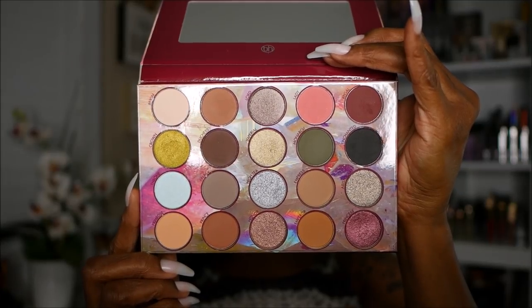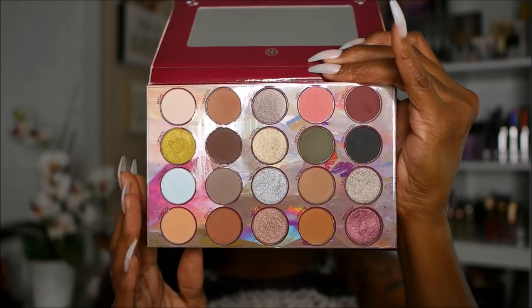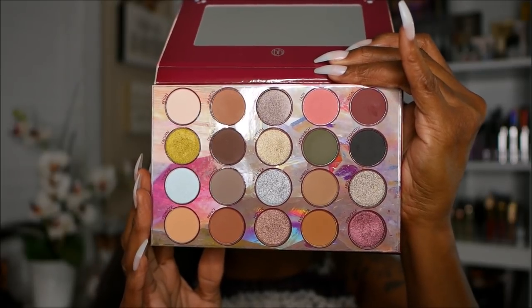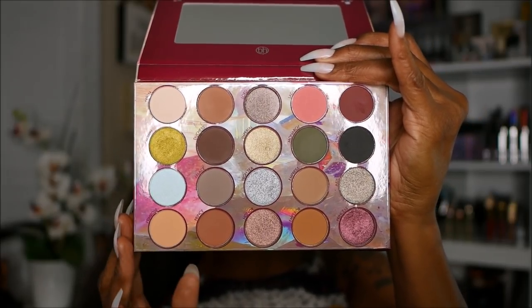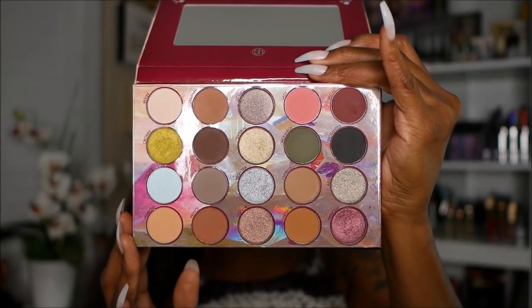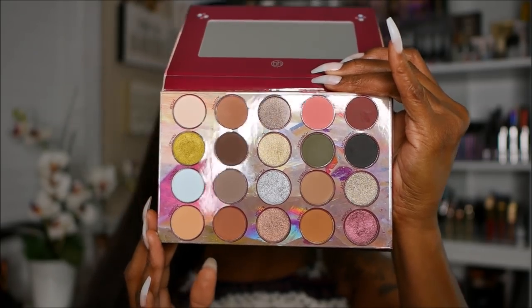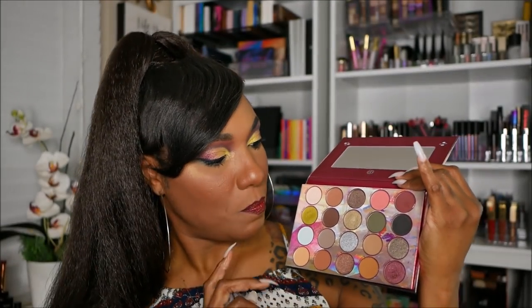As you can see, there are some really pretty shimmer shades in here, as well as some highly pigmented matte shades. And you know, it's very unique. I think it's a very unique combination of shades. I love the fact that there's a black in here, some beautiful highlight shades. But yeah, I think that this is something that you can very easily create a basic look, or if you want to really try and be creative, you can do something a little bit different, a little bit daring.